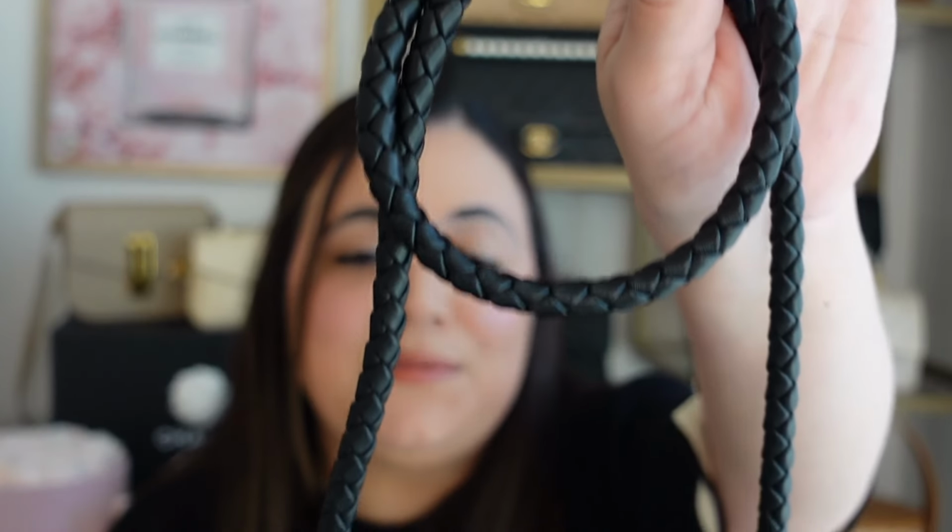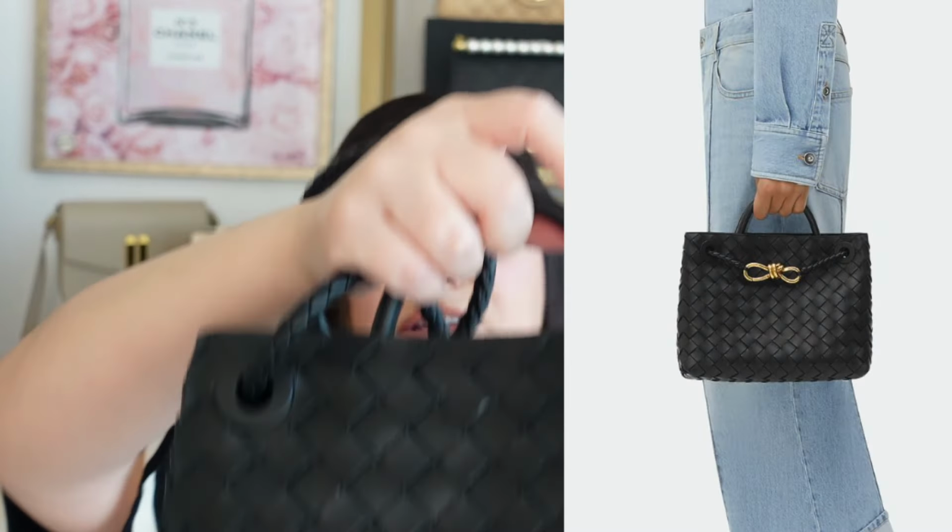Now the bag does have a braided leather strap, which I think is a really pretty detail. It is adjustable, so if you want to wear this bag as a crossbody, you easily can. You can also adjust the strap so that you can wear it like a shoulder bag. I have seen a lot of people doing it like that. I prefer to wear bags crossbody or as a top handle, so that's probably the way that I would wear this bag. Now, as I was saying before, this is a really popular bag for 2023 and 2024.